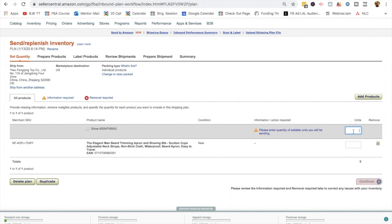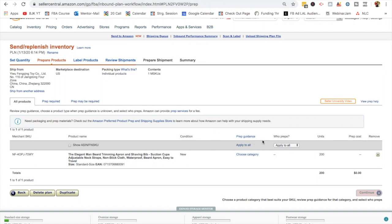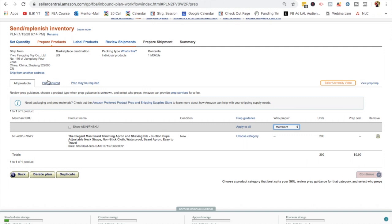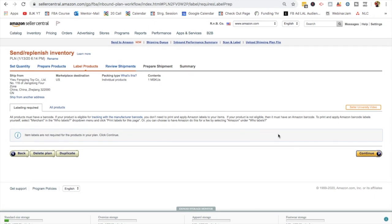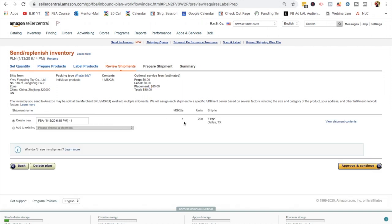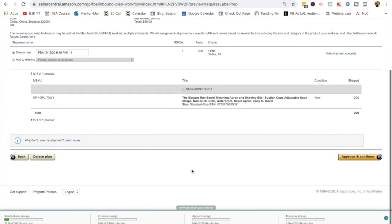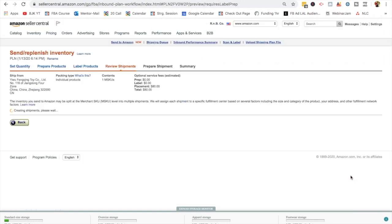And then you're going to put how many units you're shipping. So I'm shipping 200 units. We're going to click OK. And then this is who's going to prepare. So you're just going to do merchant. Okay, so this is all good to go. And then continue. Okay, continue. Just going to wait for it for a second. Okay, so now we gave you the address. So when you go here, it's going to give you the address to the actual place. So you can actually take the address now and give it to your supplier, right? Now you approve and you continue.